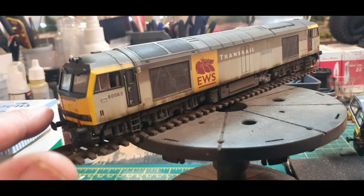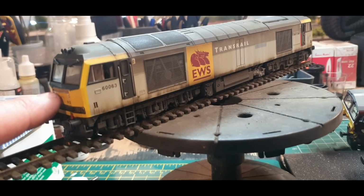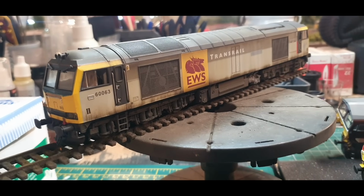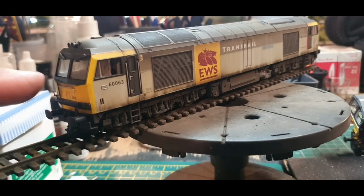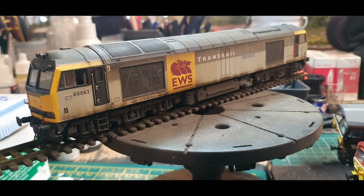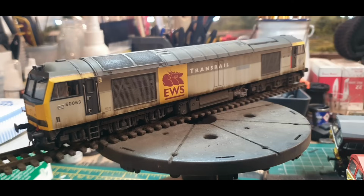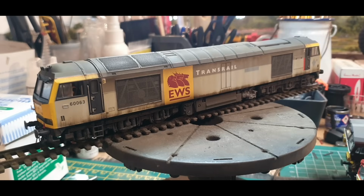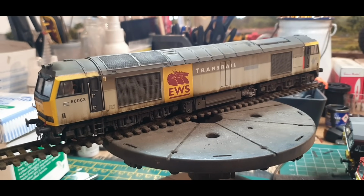I fitted some lamp irons as well on there. Oh, and I fitted some fine wire handrails as well, made of very thin wire, because the Lima ones are moulded. So yeah, handrails, bits and pieces. If you want to convert your Lima, you can do a mechanical upgrade. I've seen people do that, and they've said to me, why didn't I do it?